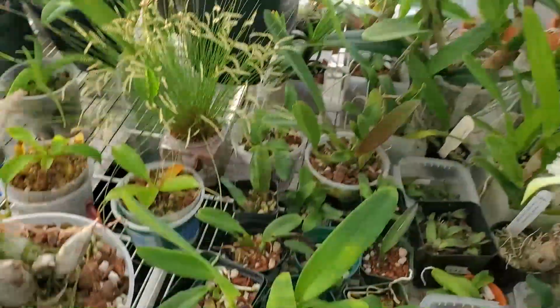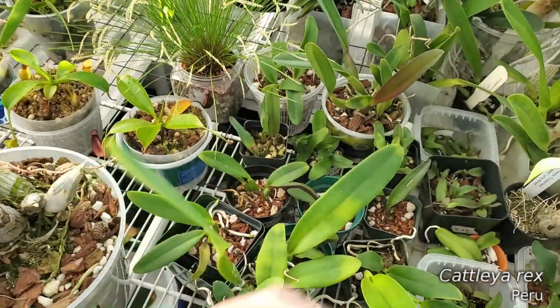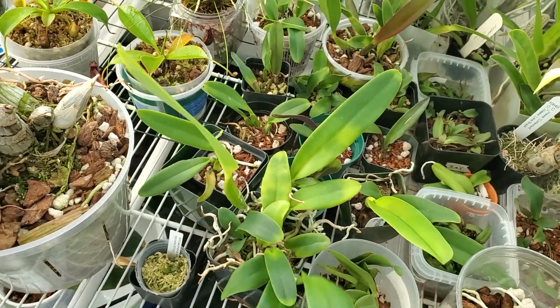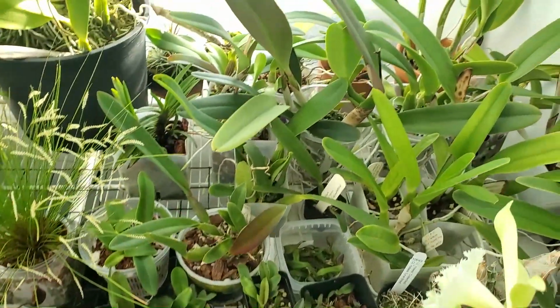And then this is actually a seedling compot that I should have separated these guys out sooner, but they need to be pulled apart as well. Got a few little compots like that.